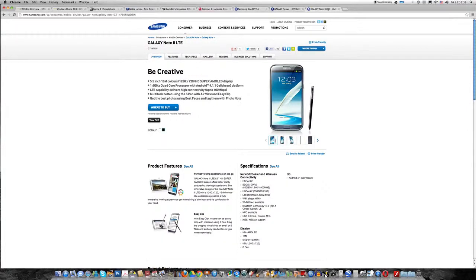So that's out of the way. This is the Samsung Galaxy Note 2 in 10th place, which isn't that great, and not that durable. The S Pen actually compensates. It has a nice stylus, pretty decent phone, but again, 4.1.1 Jelly Bean.